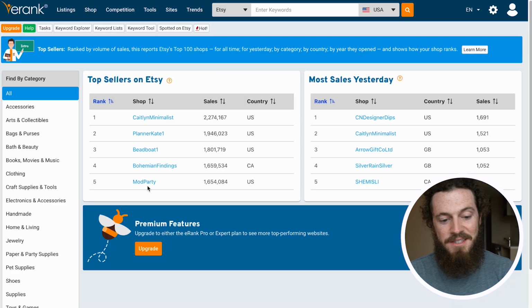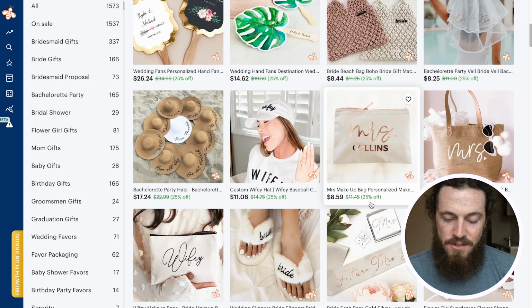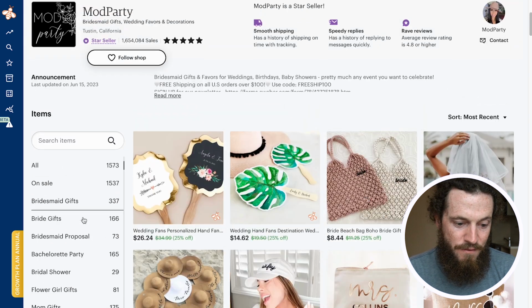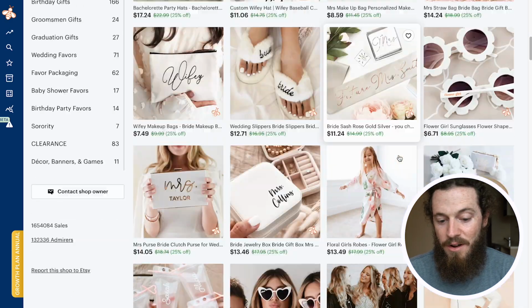And with this, there's a lot of inspiration you can gain from new product ideas that you could possibly implement in your own store, as well as the new design ideas that you could possibly come up with. Here's another seller that has mastered Etsy and really figured out how to succeed, and that's Mod Party. So they're selling bridesmaids gifts, wedding favors, and decorations. So you can look through their first few pages, their different categories, and see what type of designs that they're creating, as well as the different products that they offer.